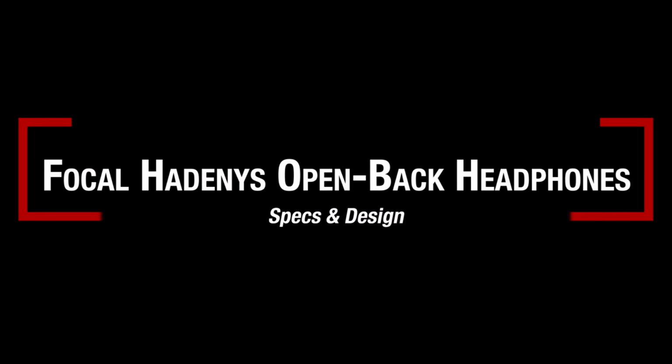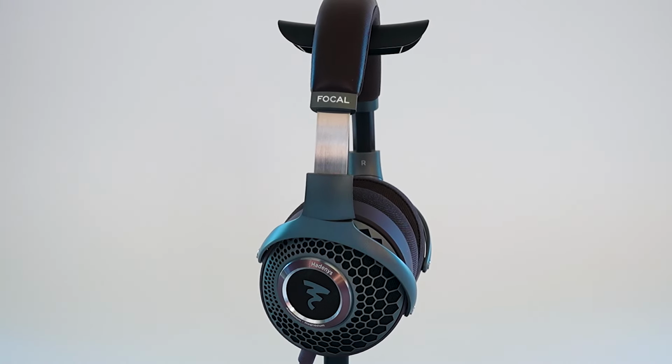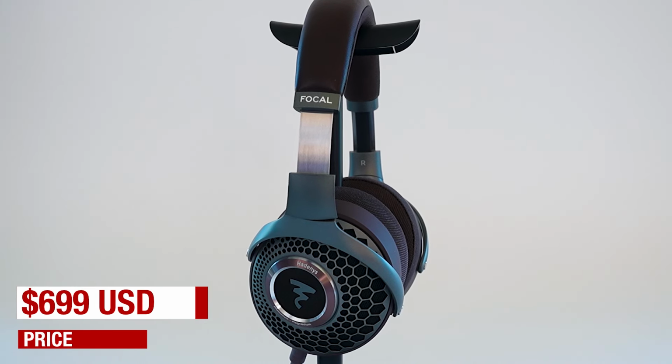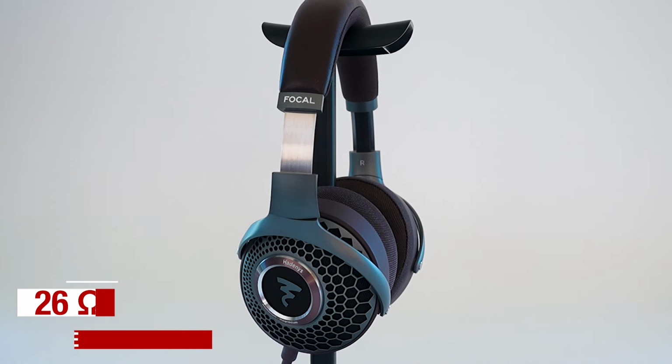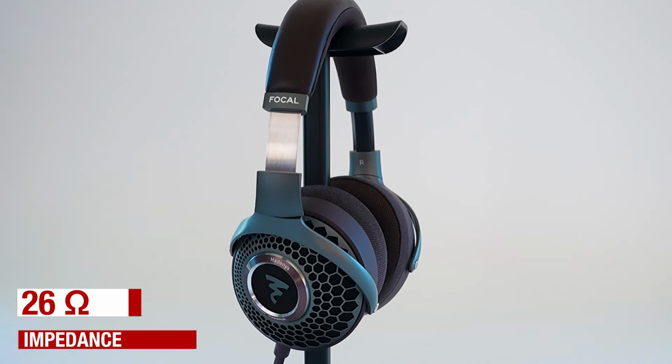All right, let's talk about the product. The Hadenys is a new open back design from Focal. Priced at $699 in the US, the Hadenys uses a large 40mm aluminum magnesium M-dome driver. Impedance is 26 ohms and they're relatively sensitive, so they can be driven by less than Herculean amps. Still, we used our potent reference DCS Lena headphone amp just to keep things standardized.